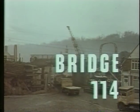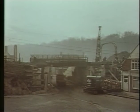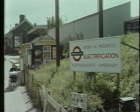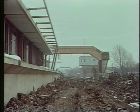That bridge was built in 1892. Not very old as bridges go, but old enough to be a bit below par for modern rail traffic. It's just alongside Amersham station, where the extension of the new Metropolitan line electrification ends. The station's being enlarged to handle increased traffic.